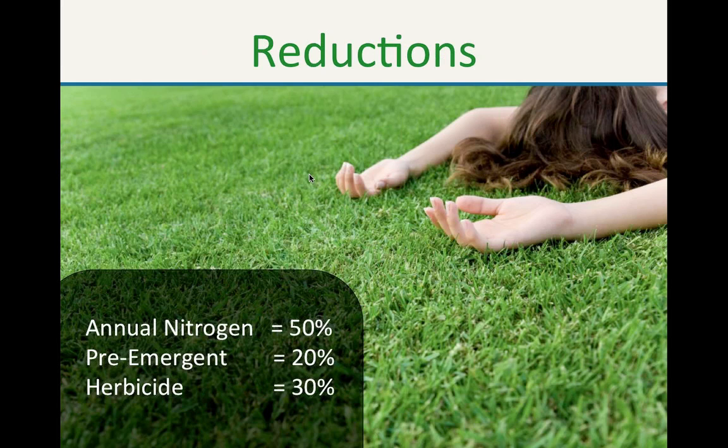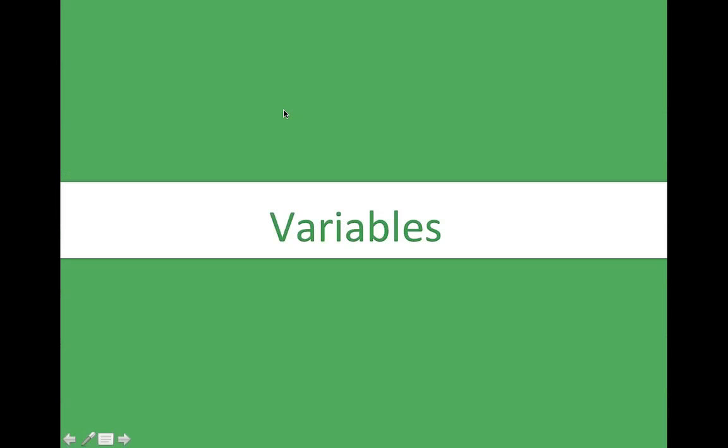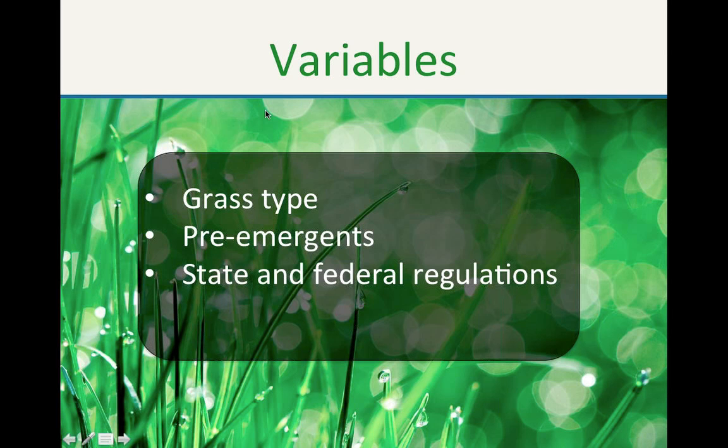In terms of the crabgrass pre-emergent, I'd start them off with a 20% reduction, and with herbicide, I'd start them off with generally about a 30% reduction. So for your three-way herbicides, 2,4-D, MCPP, dicamba, things like Strike 3 or Mecamine, there's a ton of them. Vessel's normal rate is 1.5 ounces per 1,000 square feet, so we'd bring them down to an ounce or 1.1 ounces per 1,000. A lot of guys are down at 0.75 ounces per 1,000 and are very happy with the results. So you can definitely go to those reductions over time. If we look at some of the variables, what that's going to consist of are your grass types, pre-emergence, and you really need to take a look at any state and federal regulations, obviously.